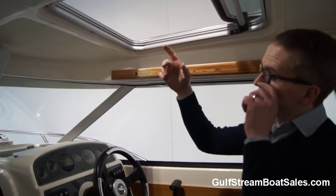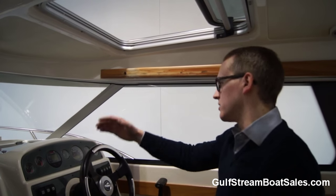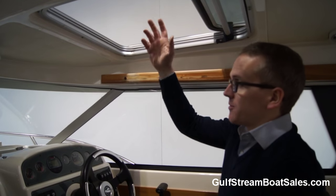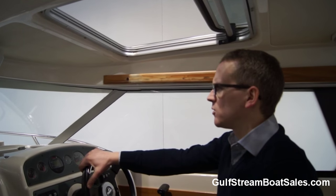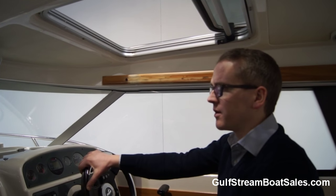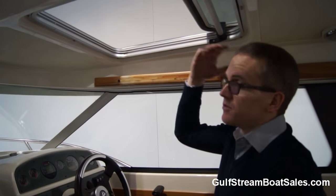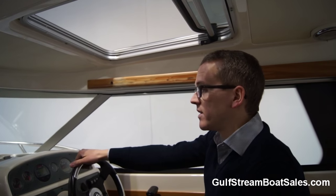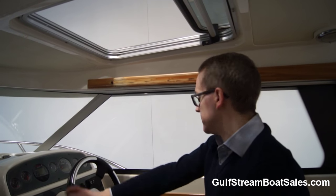So that's good if you are bringing the boat alongside. Say you've got crew members on the foredeck or standing on the jetty. If you stand with your head up, you can communicate with them. Just makes the whole experience of handling the boat around the marina much easier. It also means that on a very good day, you can have the roofs back, you get a really good flow of air through the cockpit, and keep the boat cool.